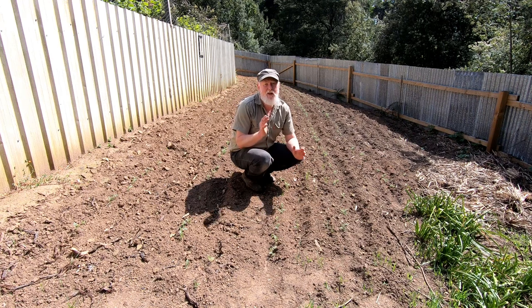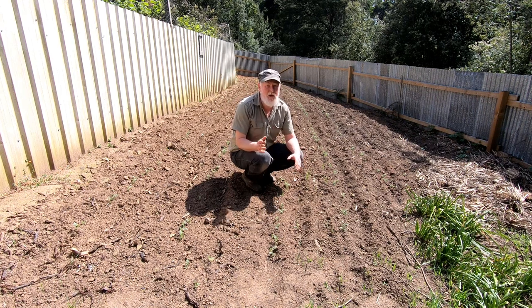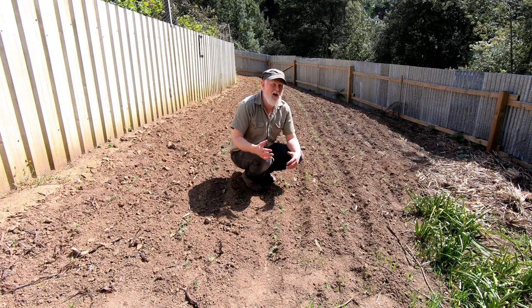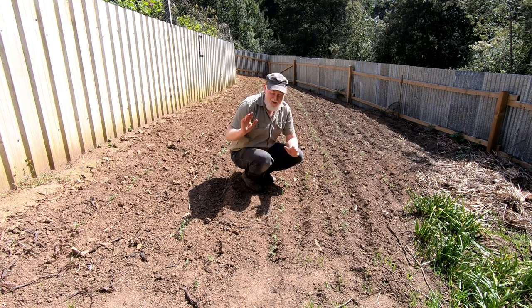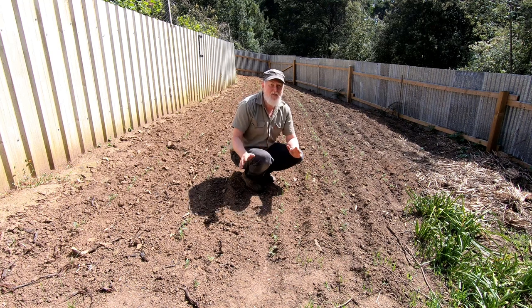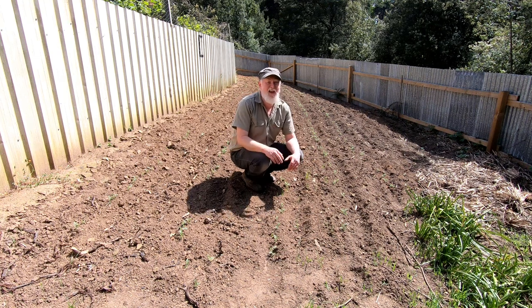We've been getting rain probably at least once a week, though it's not a lot. It's only around about 10 millimeters that we've been getting, but it's been enough for these to get germinated and underway. So hopefully all's going to go really well with these chickpeas. But we'll come back and visit them each month and see how they're going.